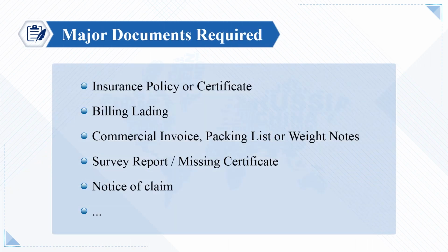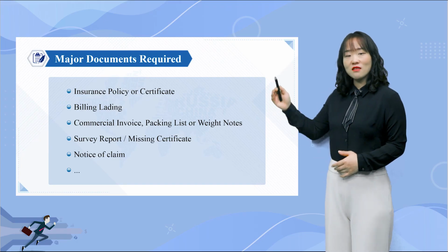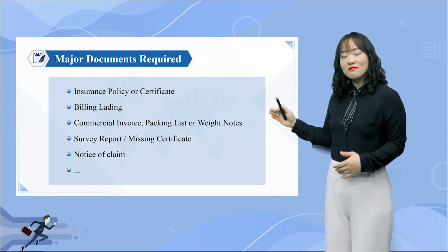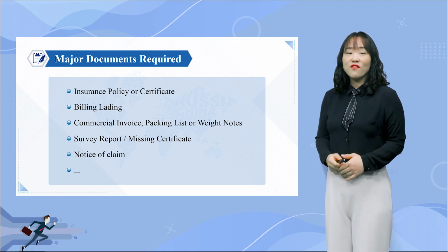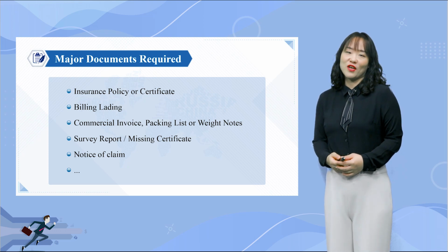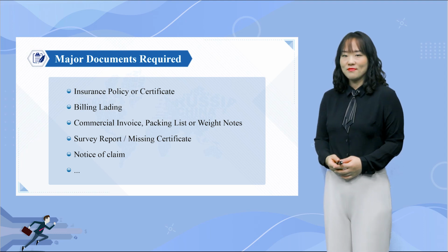When lodging a claim, the following documents are to be submitted by the insured to enable the insurance company to settle the claims expeditiously. Original insurance policy or certificate. Shipping document like bill of lading to identify the shipment at issue. Survey report or missing certificate with original photographs to assess the extent of damage or loss.